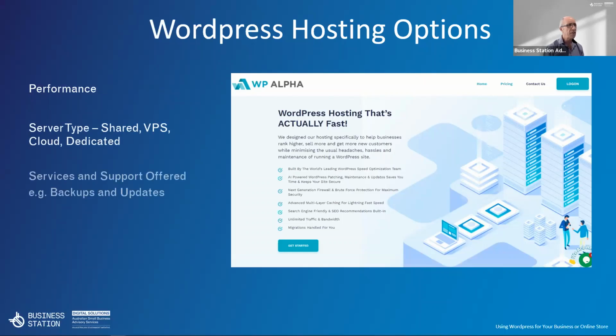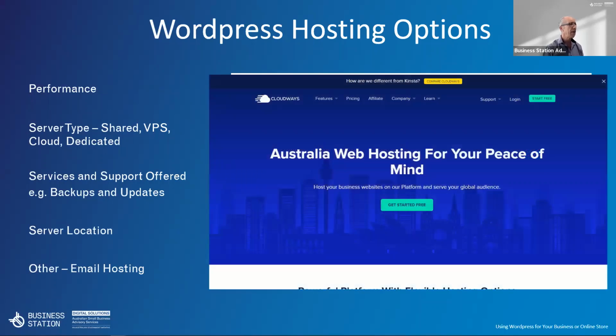The other thing to keep in mind when you're thinking about hosting is the type of server that they're offering you. Is it a shared server, like I said before, a virtual private server, or maybe cloud-based, or a dedicated server? That depends on your level of expertise, I guess, and your budget and size of your organization. In most cases, most people will start with shared, but I find cloud hosting is a good option for you.